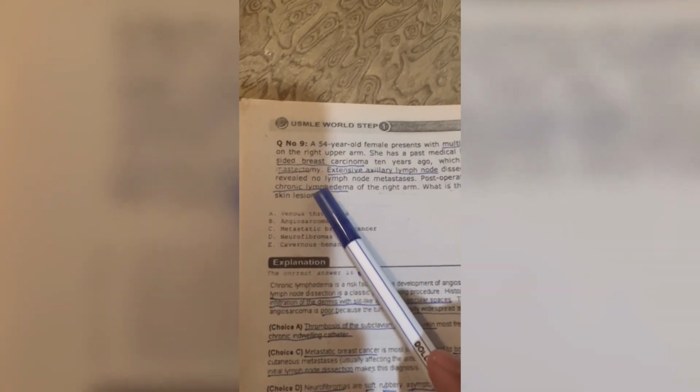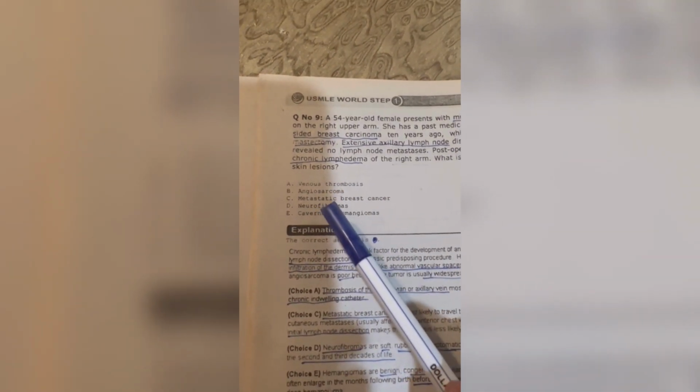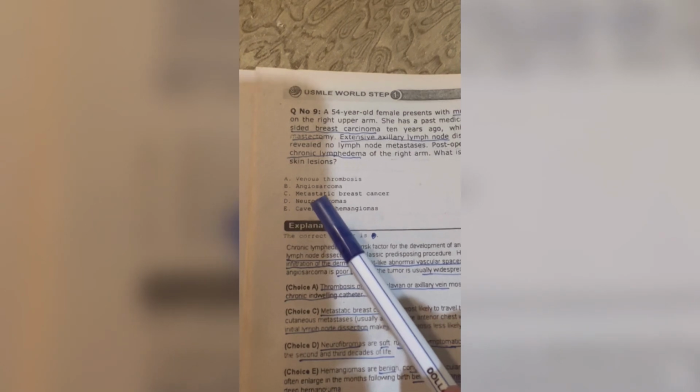Extensive axillary lymph node dissection was performed at that time, 10 years ago, which revealed no lymph node metastasis. Post-operatively, the patient developed chronic lymphedema of the right arm. What is the most likely etiology of her skin lesion? Skin lesion, which is a violaceous nodule. The options we have are venous thrombosis, angiosarcoma, metastatic breast cancer, neurofibromas, or cavernous hemangiomas.